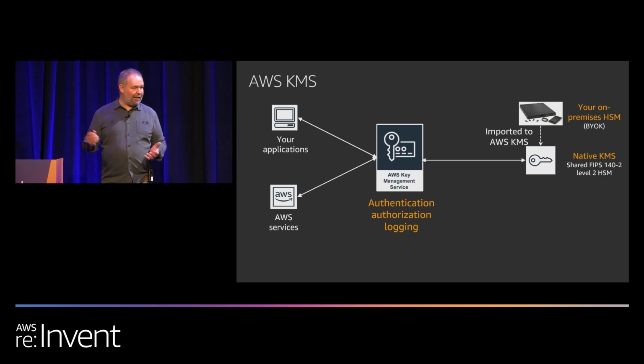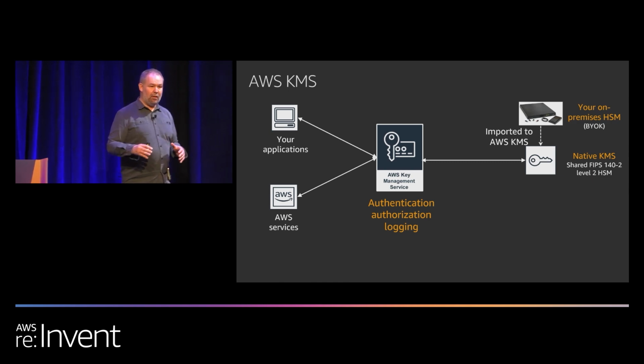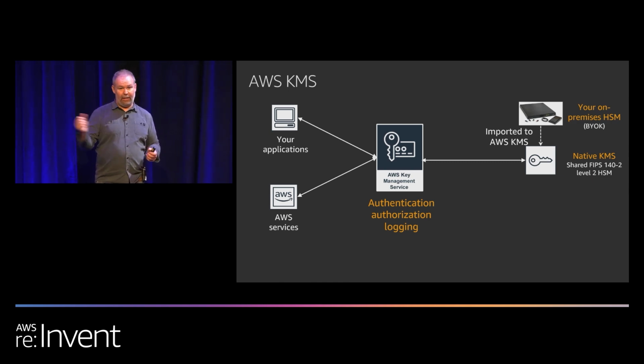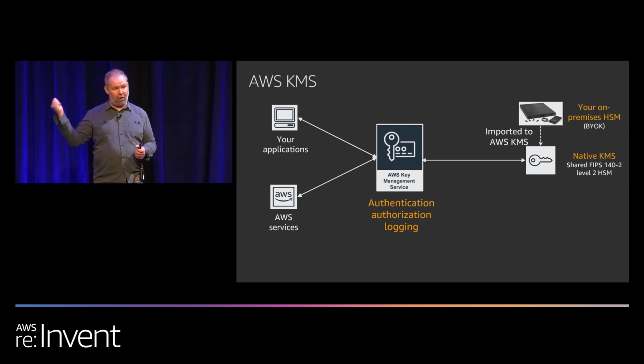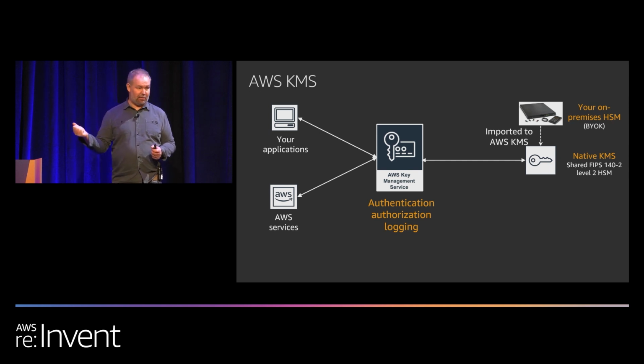We then added a feature called Bring Your Own Key. So with the native service, you say generate a key, we generate a random number within our FIPS boundary, and that becomes a customer master key. Some customers said, I don't like your random numbers. I've got better random numbers. So we give you the option to generate your own keys on premise and upload them into the KMS service.